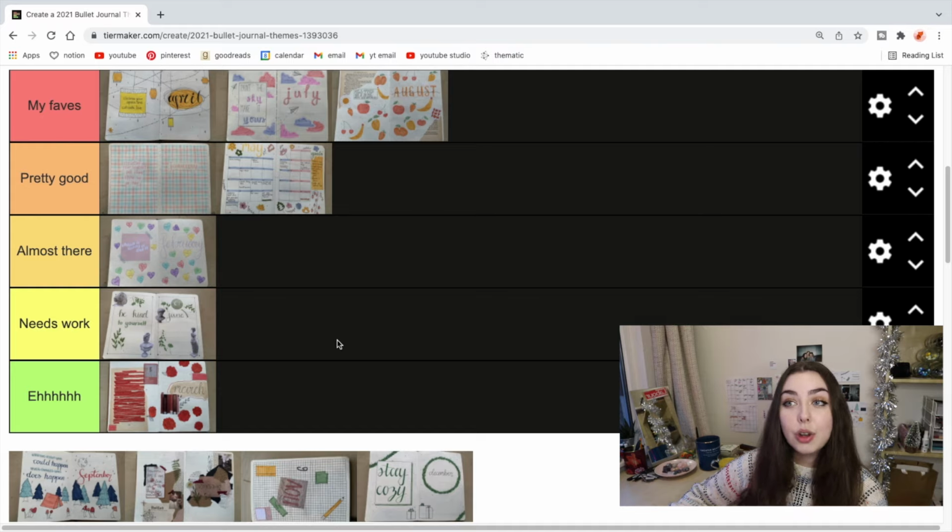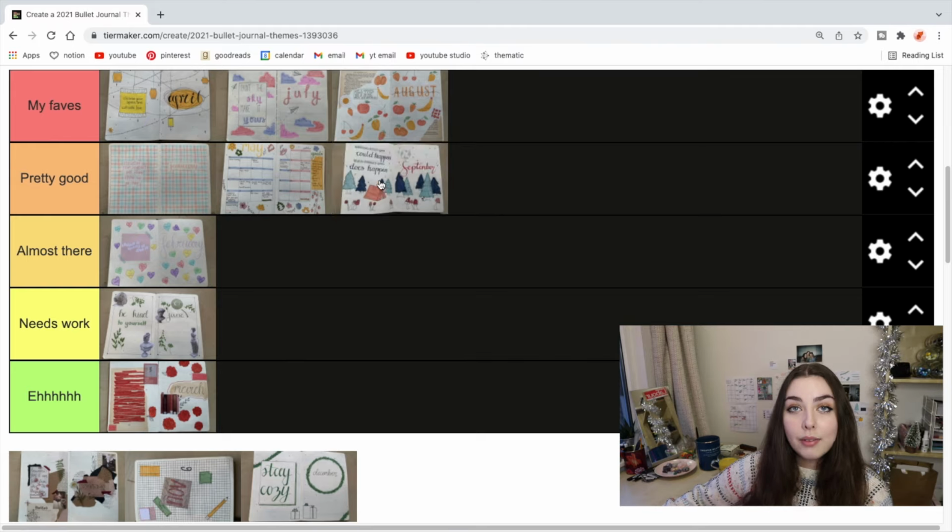Like I said, this had no scrapbook or stick-in elements. I had so much fun with this, and honestly I might put this in my faves, but I guess it's more of a pretty good because it's not my favourite theme ever. Like, it's not something I would want to post everywhere and show, I guess, but I'm really happy with it and it makes me so happy, and I know it was really therapeutic at the time. So I guess I'll put that in pretty good, but I really like the font I used as well for the titles, which I hope you guys can see.